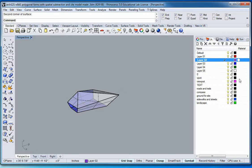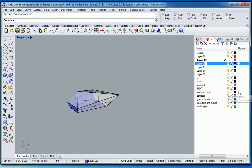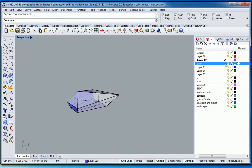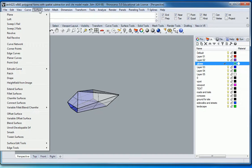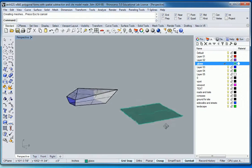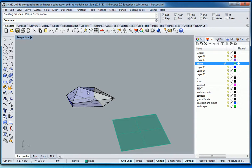And I'm actually going to put it on its own layer. I'm going to create a layer called glass. I'm going to make the glass so that it's kind of a bottle green color or something like that. Okay, and make it my current layer. So here goes. I'm just going to create a big rectangle. And you could do it by going surface, plane, corner to corner if you want. Okay, so that thing is sitting flat on the ground. And what I want to do is rotate it up and position it so that it's crisscrossing through here. All right, so here it goes. I'm going to rotate it up.